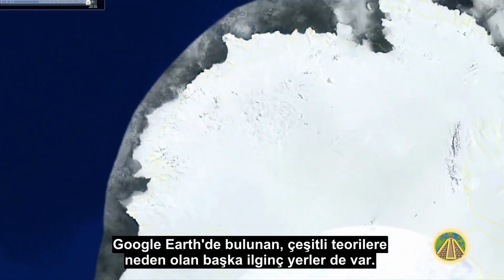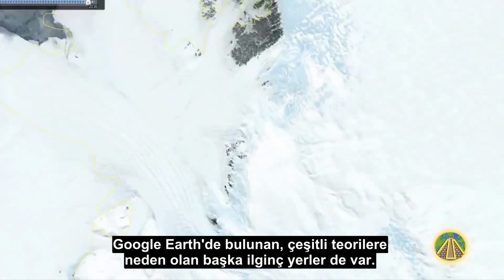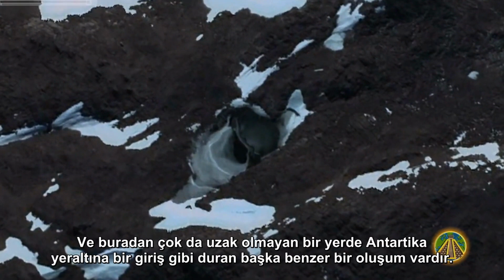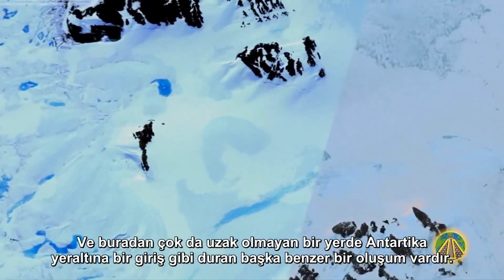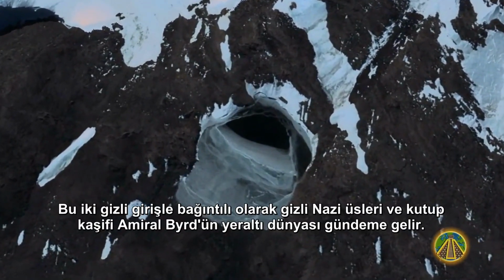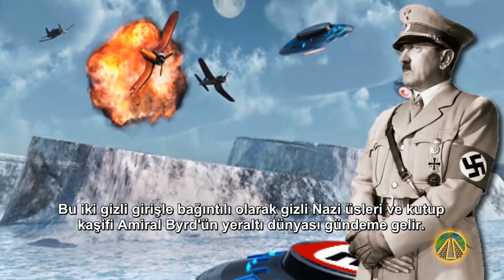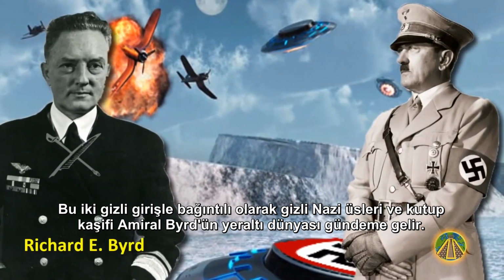There are other places that have been found with Google Earth and are the origin of numerous theories, like this formation, which seems to be a kind of entrance to an underground cave. And not far from this place, there's a similar form that also looks like another entrance to the interior of the Antarctic underground. In respect to the 2 mysterious entrances, theories about secret Nazi bases and the underground world of the American polar explorer and Rear Admiral Richard Byrd reappear.